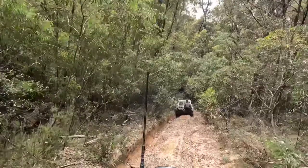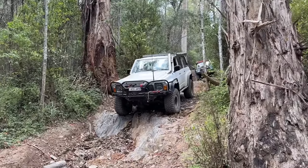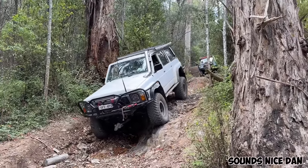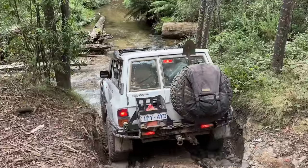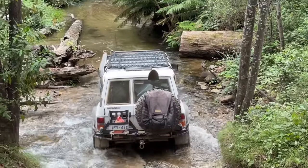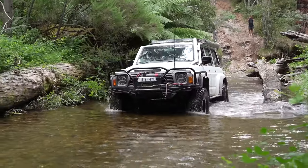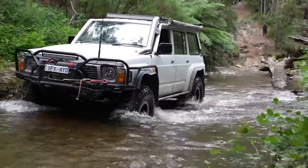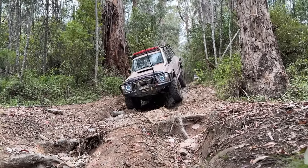Yeah. What goes up must come down. Back down the other side of the mountain we go. Coming up to a nice river crossing, some nice ledges dropping into it, and then some nice ruts and a rock step on the way out. Alright, we got a very steep rock ledge drop off down here towards the creek. A few ruts.